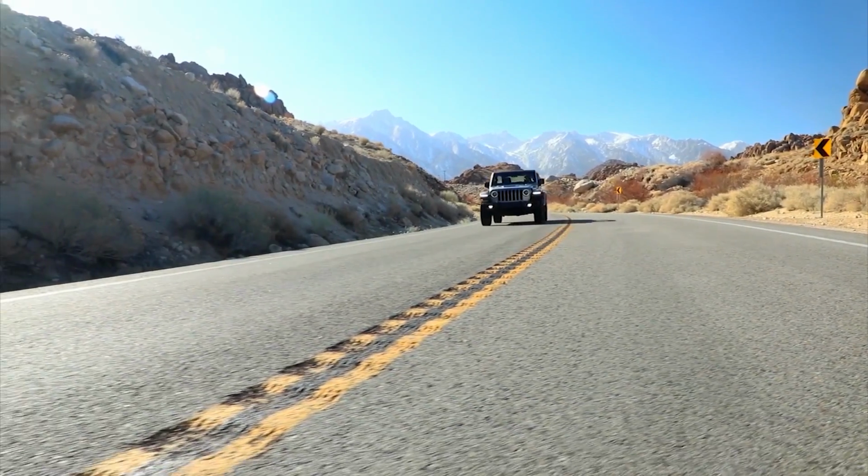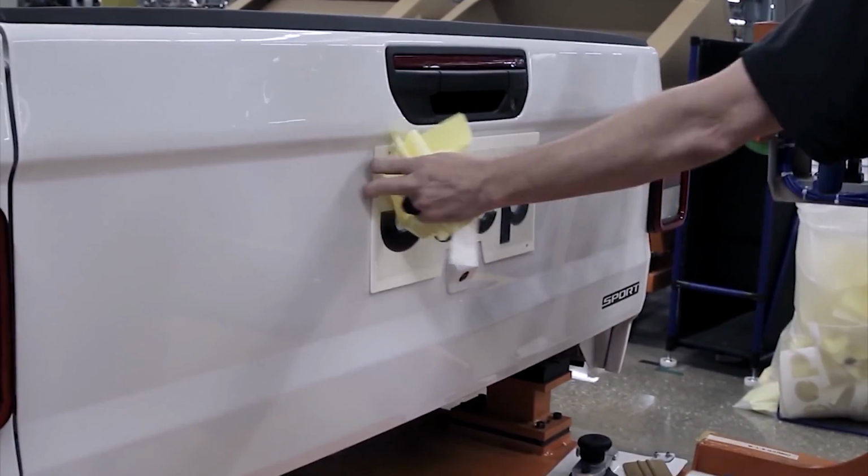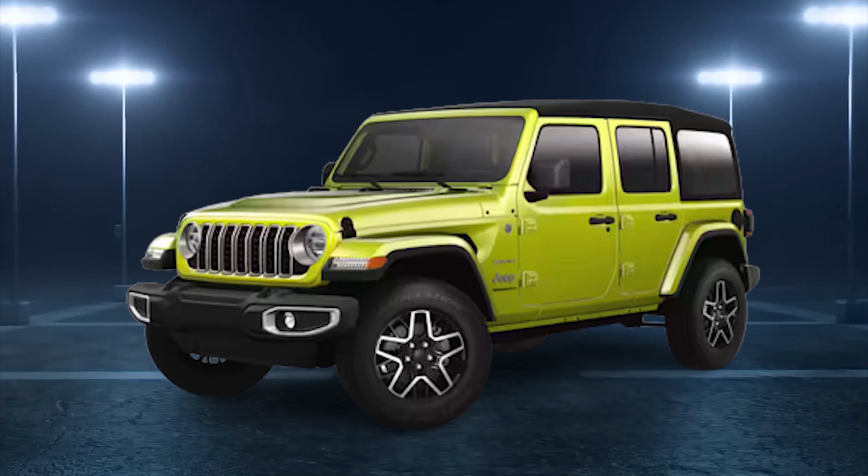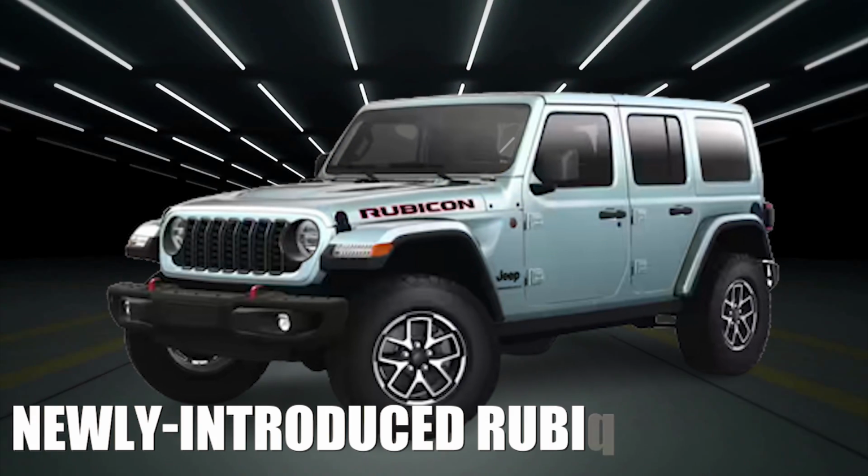So, we have no doubt that the hybrid option will become a way more interesting proposition to the interested buyers. Besides Sport S, the hybrid powertrain will be available in the aforementioned Sahara trim, as well as in the Rubicon and the newly introduced Rubicon X trim.